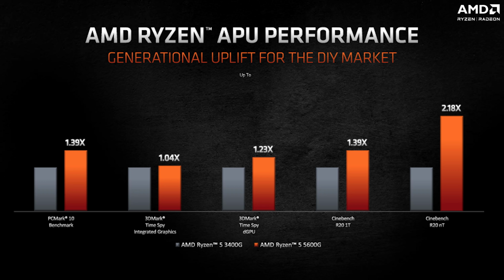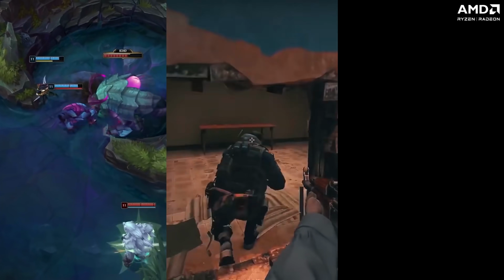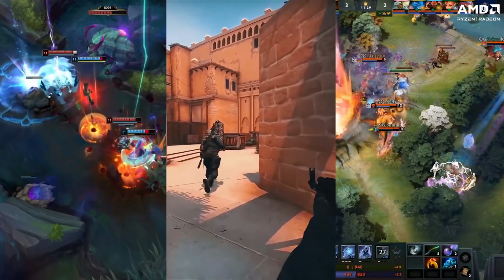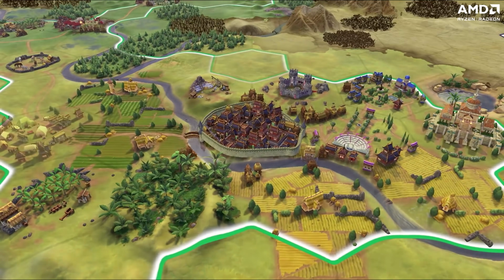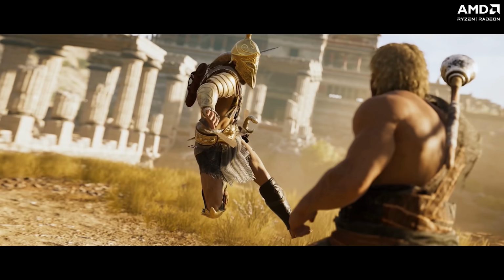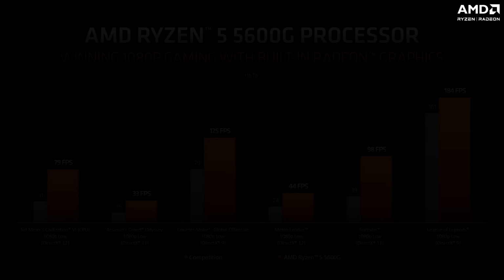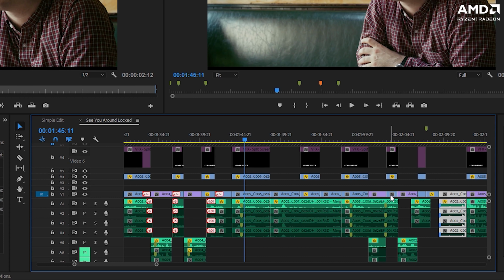graphics card. The AMD Ryzen 5 5600G is great for esports titles such as League of Legends, CSGO, and Dota 2, as well as in popular AAA titles such as Sid Meier's Civ 6, Assassin's Creed Odyssey, Fortnite, and Metro Exodus. Here you can see how the IGP on the 5600G performs against competition processors in the same price bracket. Then there's the content creation aspect.